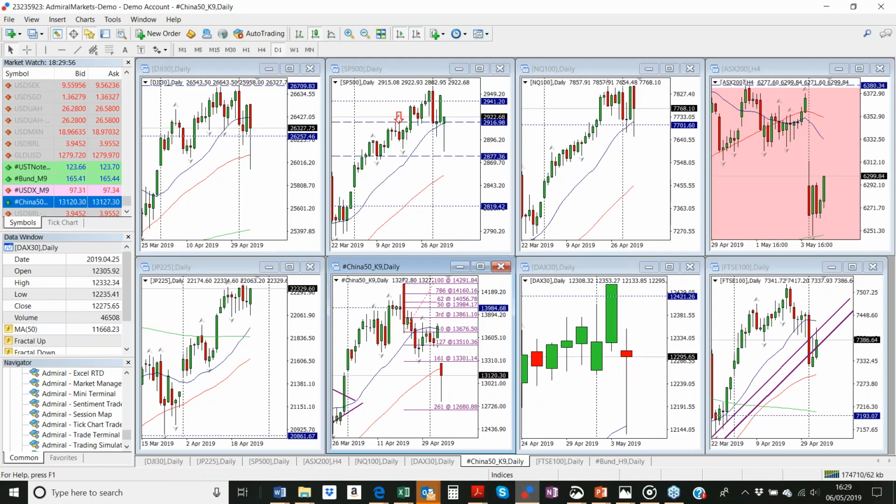So just bear with me. Here we go. Let's have a look. We've got our indices. So here we go. Hopefully you can still all see the screens. Okay, just to check that you can all hear my voice. You can all see the screens.